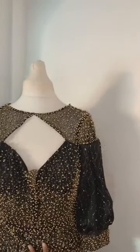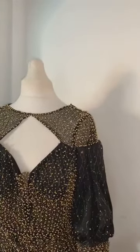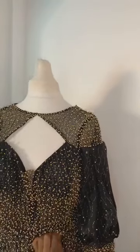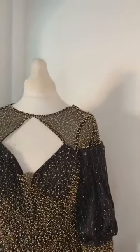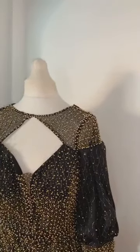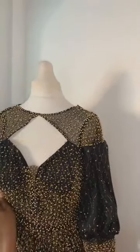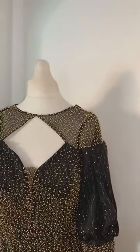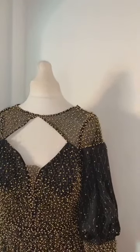So that you guys can see it, I need to put the inner down so that the mannequin is not eating on the inner. If you want to see it on a human body, how it looks, it's a lovely dress. The video where the model is wearing it is on our page.